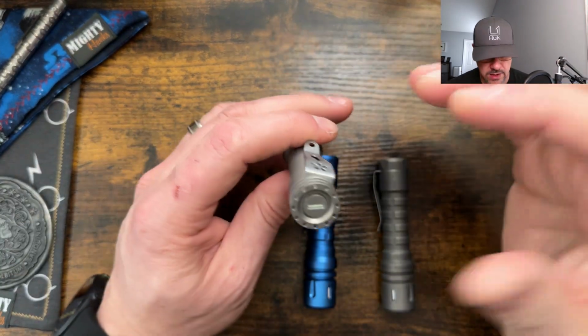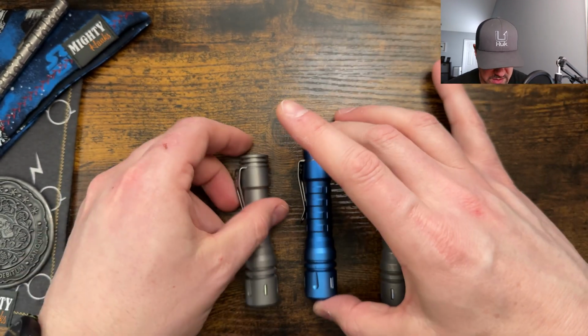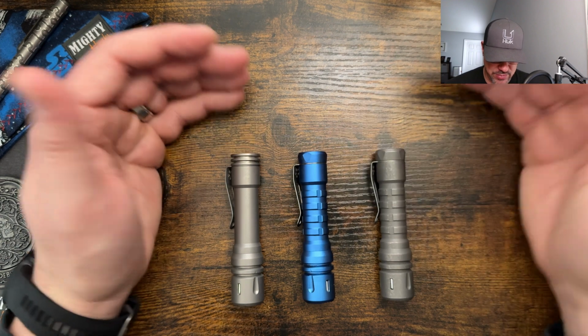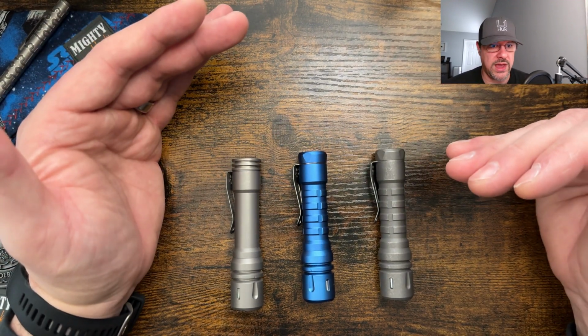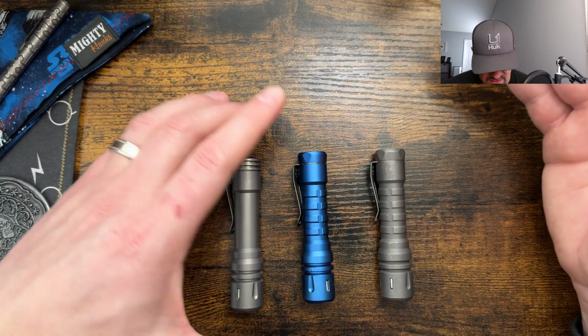It works well. Still titanium in there, and the green tritium inserts on there, but that is the Raylight lanyard apple, and I think they start at like $59 for the aluminum. I believe they got blue, red, purple, and gray, I think, are the four colors that I've seen. They may have others.